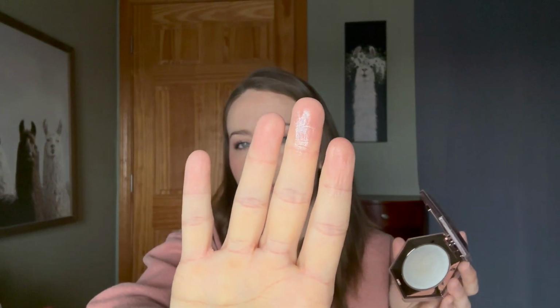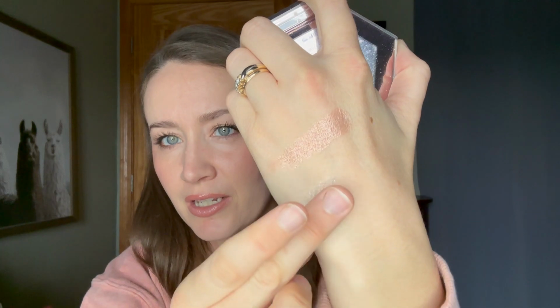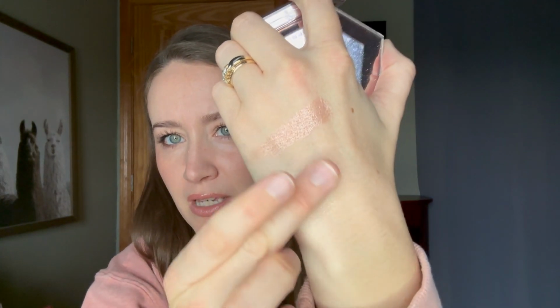It really is a unique product. I know that other products have come out that are similar to it. I think Makeup by Mario has one. It is a beautiful, creamy formula, and the little glitter microparticles are very, very tiny, and when you place it on your skin, it creates the most beautiful scattered diamond dust effect.